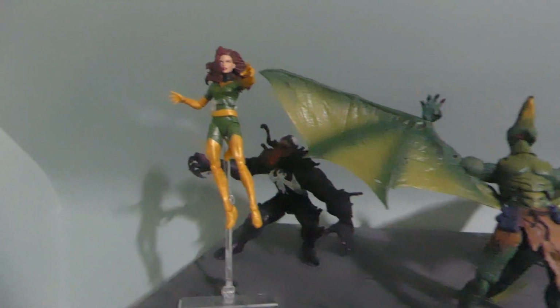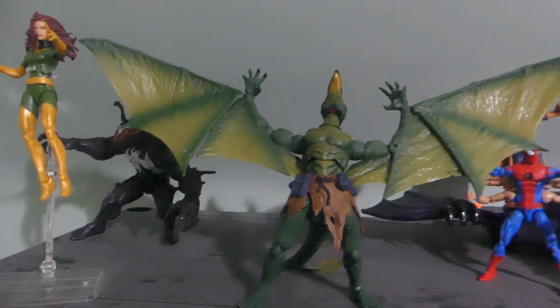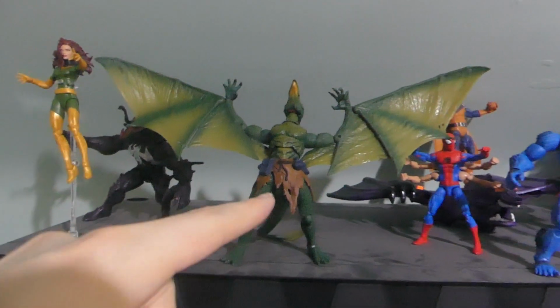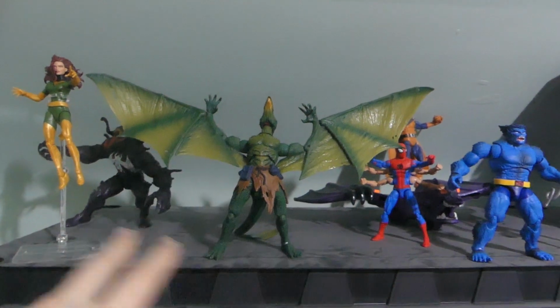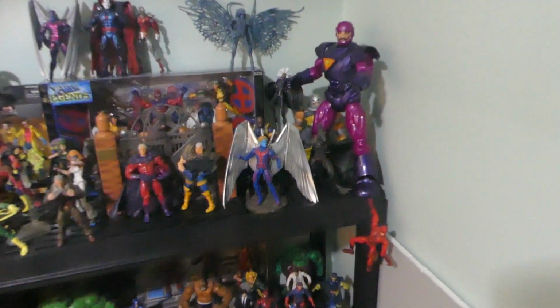Let's see what else we got here. We got Jean with the other head on it from the Dark Phoenix. This Sauron. Okay, so I have a custom Sauron. See, this is what's weird about me. I basically have had all this stuff before Hasbro did it because I had customized them myself and I made them myself. So Professor X with a hover chair, I had one. I have a custom Sauron. This is my custom Sauron.